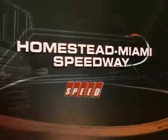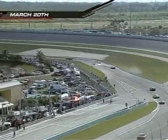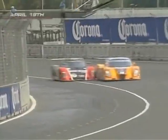Well, to stay out front, they're going to have to stay in front of the best in the business. And one of those teams, the best in the business, is Wayne Taylor's SunTrust Racing. However, they're still in search of their first victory in 2008 with their Dallara. Here's one of the reasons why. Earlier this year at Homestead, Michael Valiente taken out whilst in second. We fast forward to Mexico City. This was a scary one.